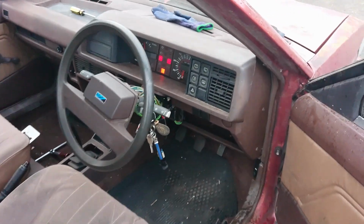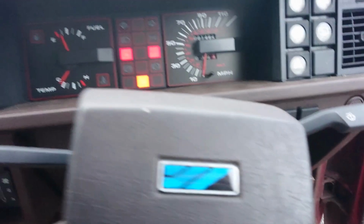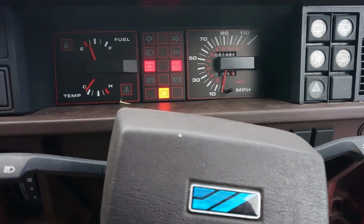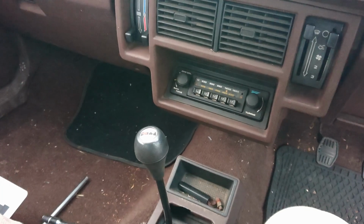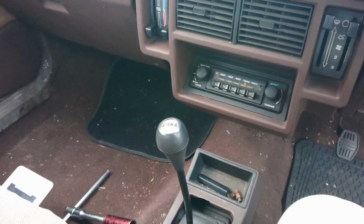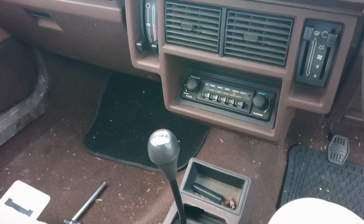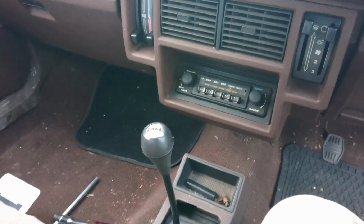So yeah, the ignition, the light switch would be somewhere over here, if the cowling was on. Obviously in this car it's off. 4-speed manual gearbox out of a Volkswagen Golf. No, that's not a mistake, it is out of a Golf. Some others got 5-speed, particularly the HLE model that had, I think, a lower 5th gear on it.